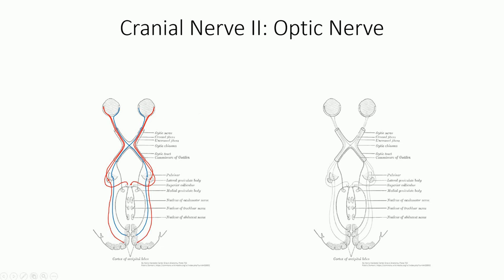Let's revisit the schematic, but this time we'll specifically consider objects that appear in our right or left visual field, that is to say, to the right or left of our midline. If we follow the course of light projecting from an object in our right visual field, notice that it strikes the medial retina in the right eye, but the lateral retina in the left eye.